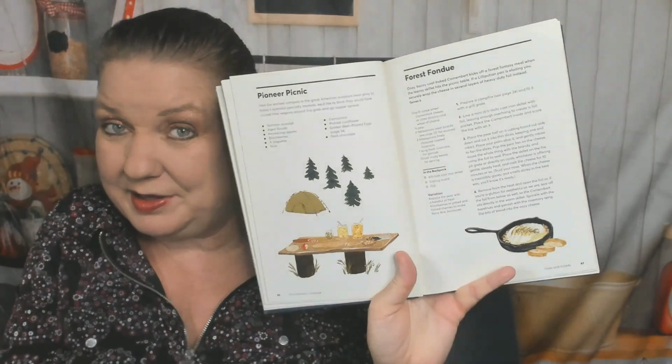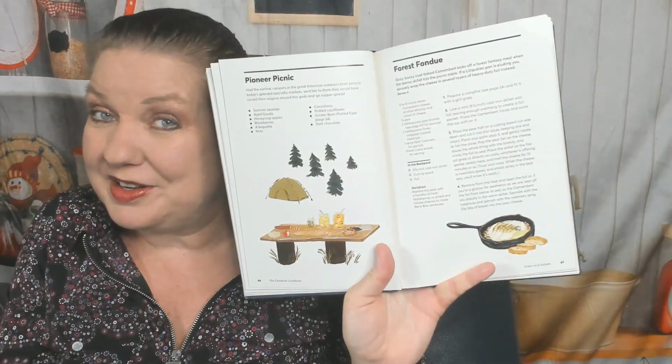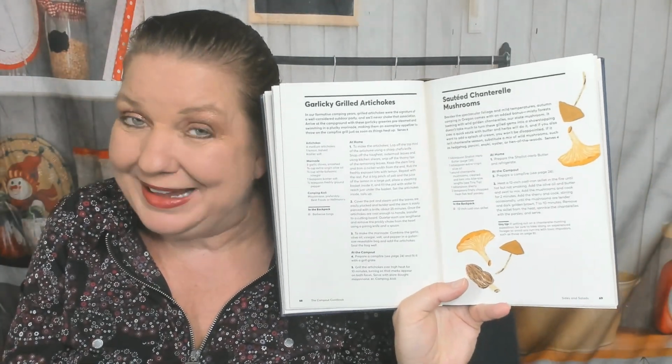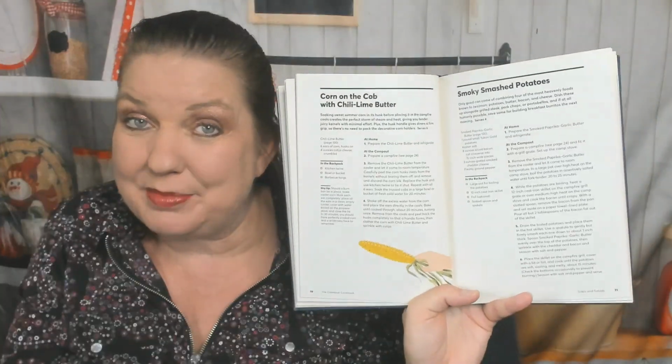Here's a pioneer picnic and a forest fondue. I like this book. Sautéed chanterelle mushrooms that you foraged yourself. Be careful. Cool. Garlicky grilled artichokes. That's easy to cook over the fire. Corn on the cob with chili lime butter. I always put chili and lime on my corn on the cob because I grew up near Mexico and my boyfriend who didn't grow up near Mexico thinks I'm really weird for not just putting butter and salt. From Farm to Fire, ember baked accompaniments.